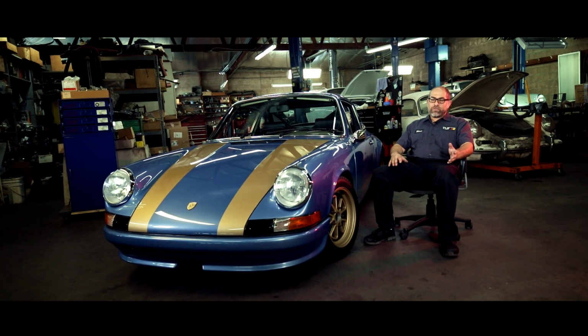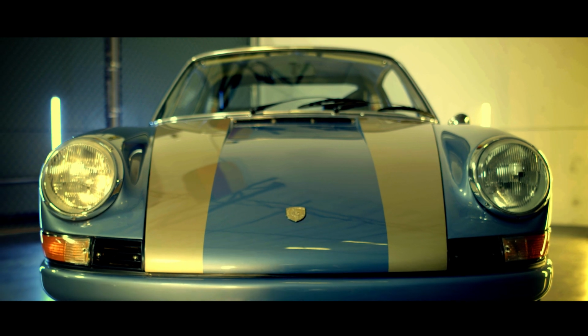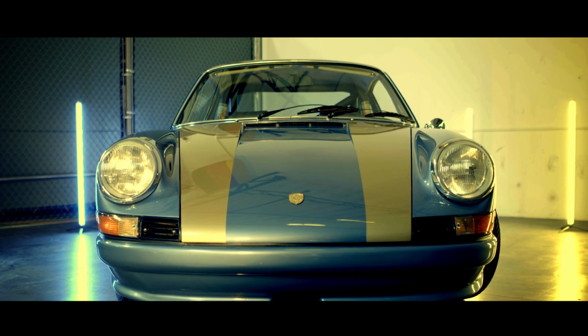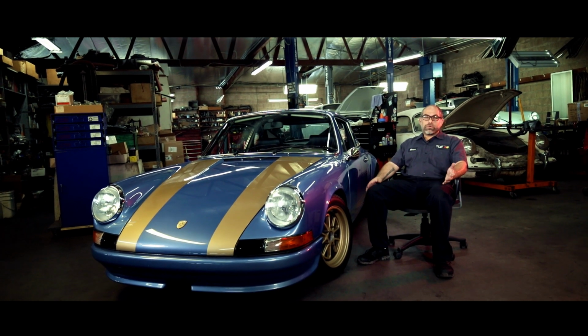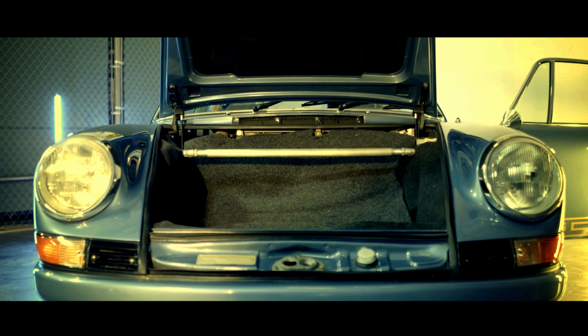And then after the car was on the road for about a year or so, the motor used up the gearbox because the gearbox was original to the car. It was 30 some odd years old, and when you put 200 plus horsepower behind it, it accelerated the wear of the gearbox.